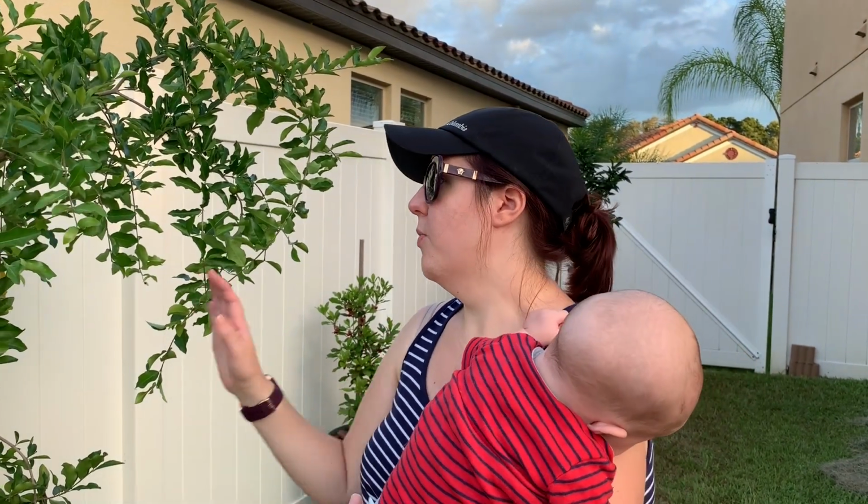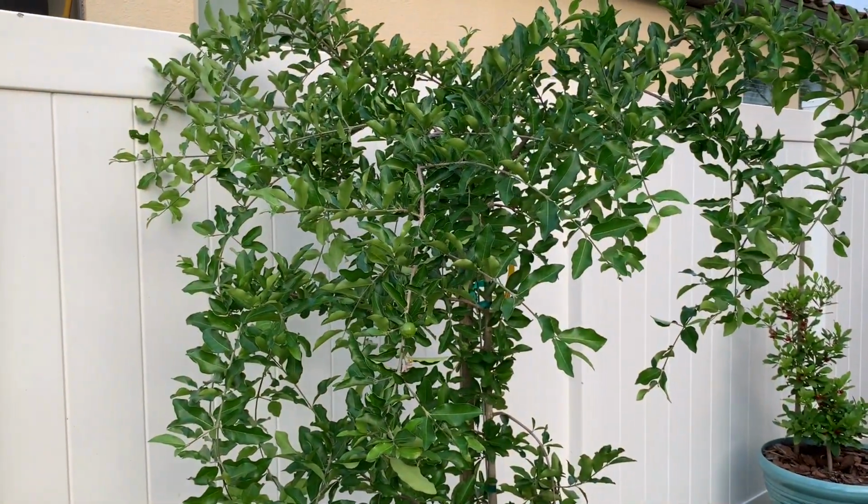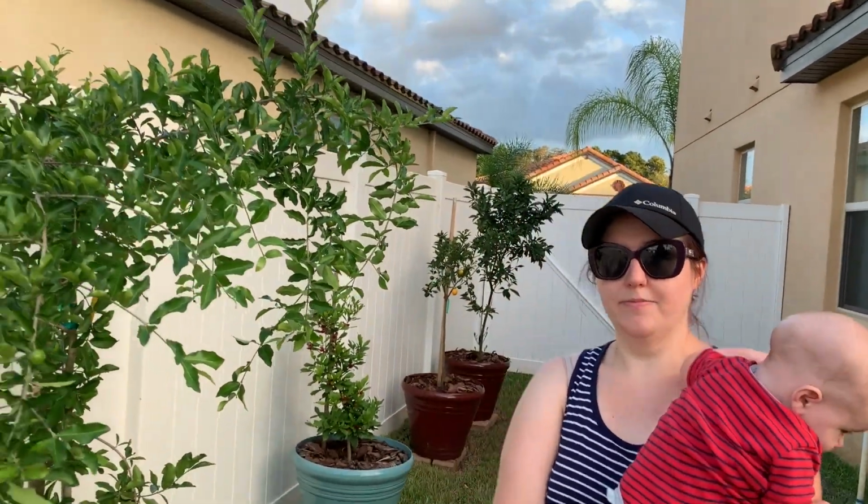So this is one of those trees that I highly recommend if you're thinking about eating and improving your health. Yeah, 1 cherry is about 1,000 milligrams of vitamin C. Yeah. So it's pretty good.